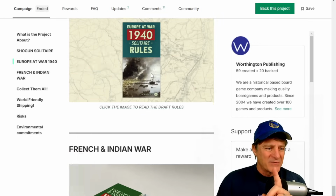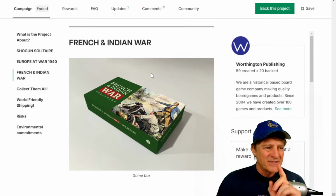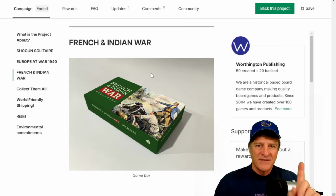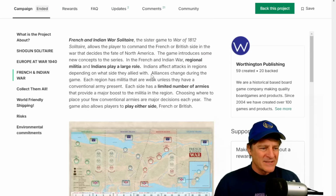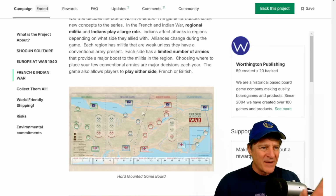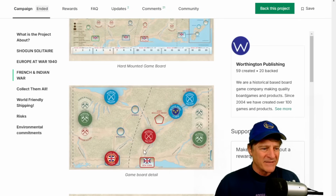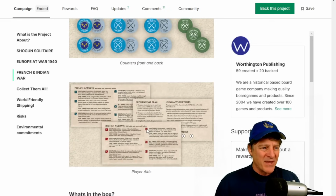Lastly, sister game to War of 1812 Solitaire is the French and Indian War Solitaire. It allows the player to command the French or British side in the war that decides the fate of North America. Similar play, again, with a limited number of changes to the system, but we can see this map-type style play. You're going to be leading different forces, trying to clear and reach different objectives. Some beautiful tokens and some gameplay here.